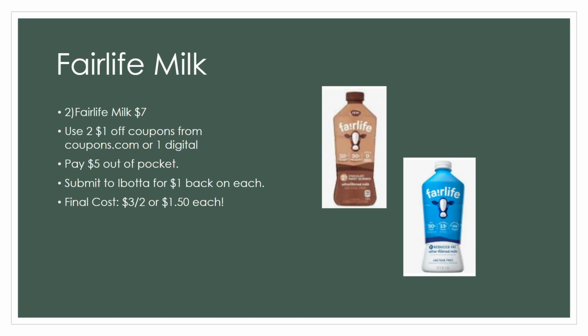So they're on sale 2 for $7. Then there is $1 off coupons from coupons.com. There's also a digital, so you can use one of each or however you want to mix and match. Then you're going to pay $5 out of pocket. You're going to submit to Ibotta for $1 back on each. Final cost is just $1.50.